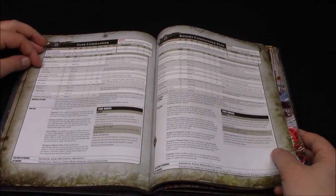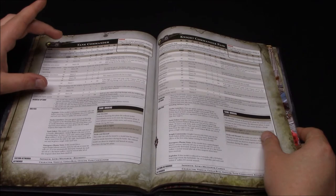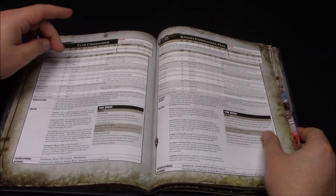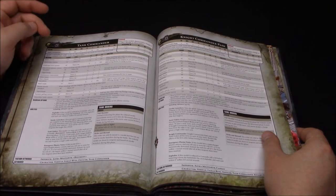The Eradicator Nova Cannon. This is another great improvement to the previous edition. Eradicator Nova Cannon. Range 36, heavy D6, slash 2D6 for grind advance and moving under half move. Strength 6, AP minus 2, D3 damage.